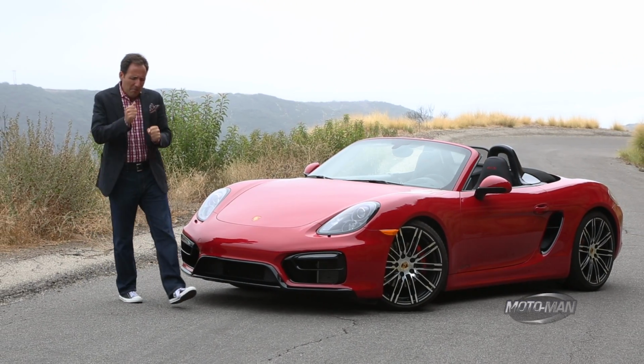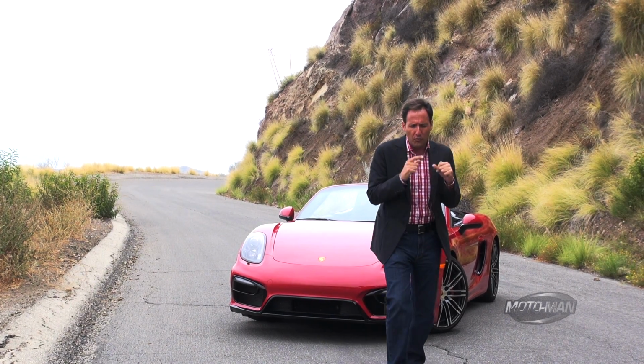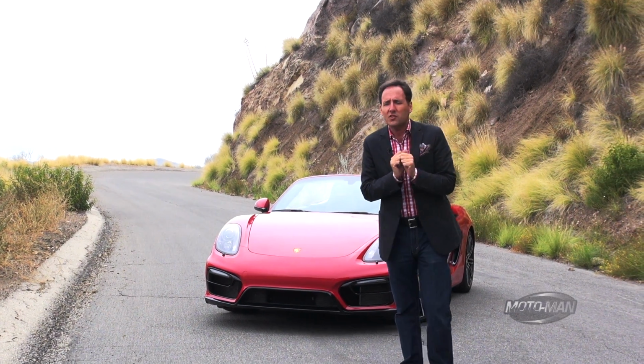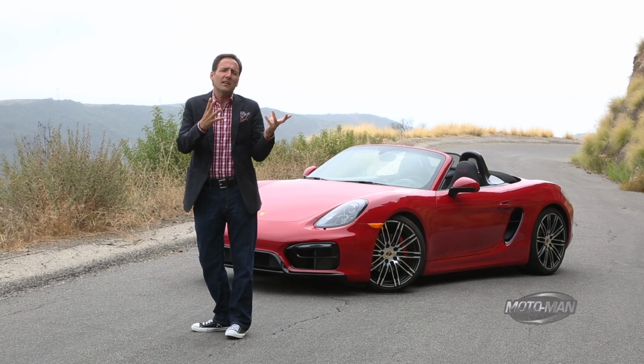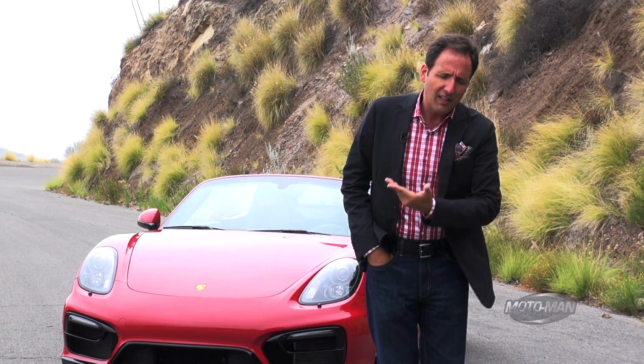Bad news, in my quest to do my job diligently for you fine folks, I spent perhaps just a wee bit too much time with the roof down. And where a couple of days ago I looked like the color of this car, today I look like an extra from The Walking Dead.